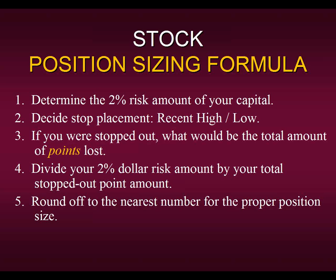All right, so now that we know how many points we would be losing if this trade fails, we want to divide the 2% dollar risk amount, whatever it is, by the total stopped-out point amount. All right, now don't worry, it may get a little confusing.